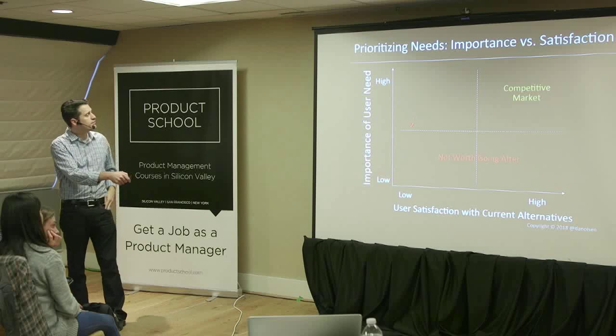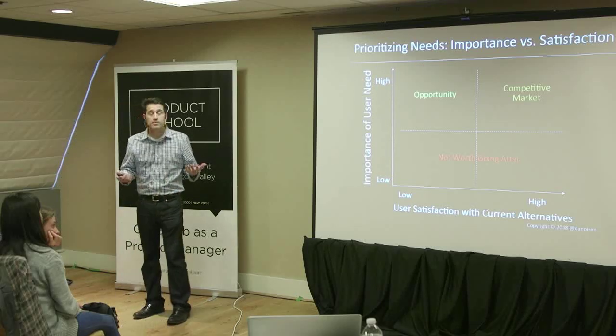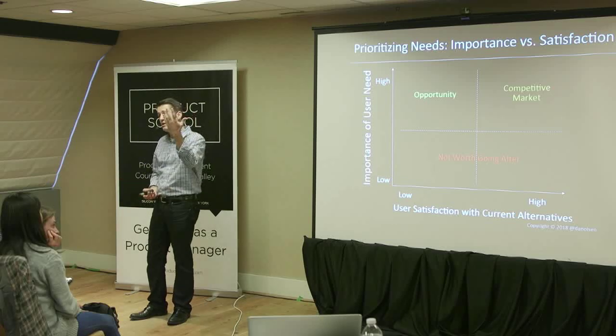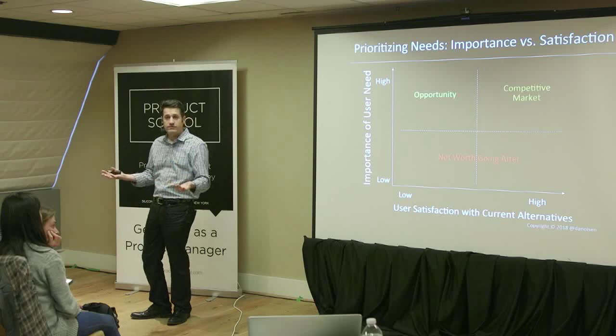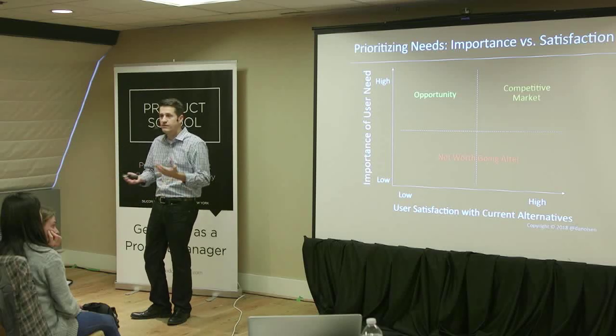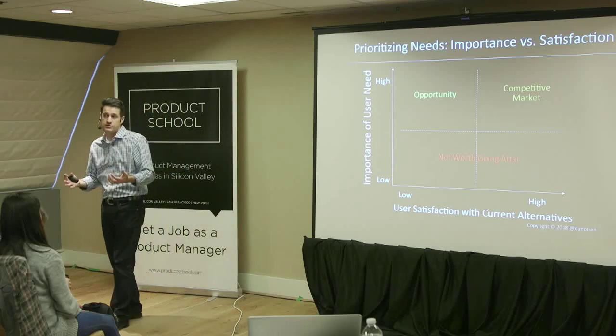The last quadrant, the upper left quadrant, high importance of user need and low satisfaction with current alternatives. That's where opportunities lie, right? Because it's really important and people aren't happy with how it's getting done today. And they won't be there forever because we work in a competitive environment and innovative. Everyone else is trying to find these opportunities. But if you do the analysis the right way, you will find some opportunities to address.